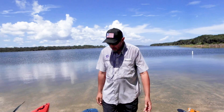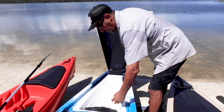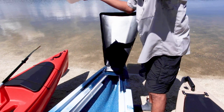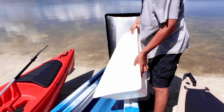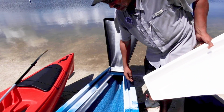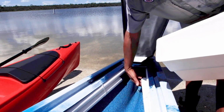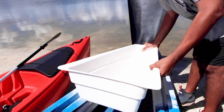It has a couple of more extra features. As you can see, look at this big hatch in the front. This comes out. You can use this as a live well or put your catch in at the end of the day. So you can see here it has places to put your rod holders in, and look, the tubing inside keeps your rods and the tips and the eyes protected so they don't break.